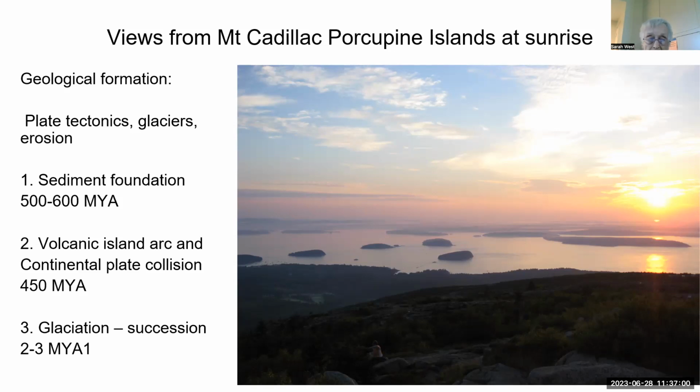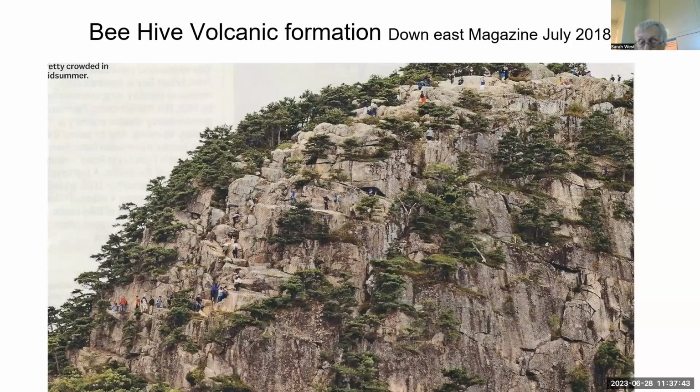It's very much like the Wissahickon, 500 to 600 million years ago. Then a volcanic island arc and a continental plate collision with the formation of the famous granites about 450 million years ago. And then 2 to 3 million years ago, the glaciers molded this land. So if the continents change or climate warming changes the poles, maybe the areas around Glacier Bay would start to look like this far, far into the future. And I thought understanding glaciers would help us understand where these things come from. But one of the periods is a volcanic period. There's a whole bunch of islands that have formed.